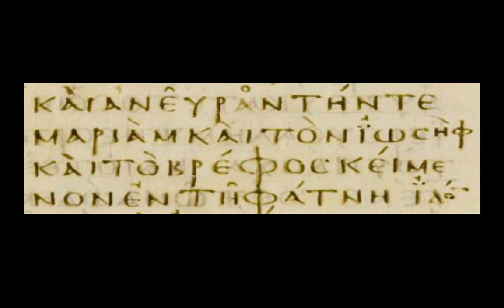So this is a zoomed in image of the text which shows more in detail this beautifully crafted book hand. The first thing we notice about the text is that all letters are evenly spaced and that there is no separation between words. It's like a constant stream of letters. This is normal for ancient Greek. Separation between words came only in the Middle Ages. Also, there is almost no punctuation whatsoever.